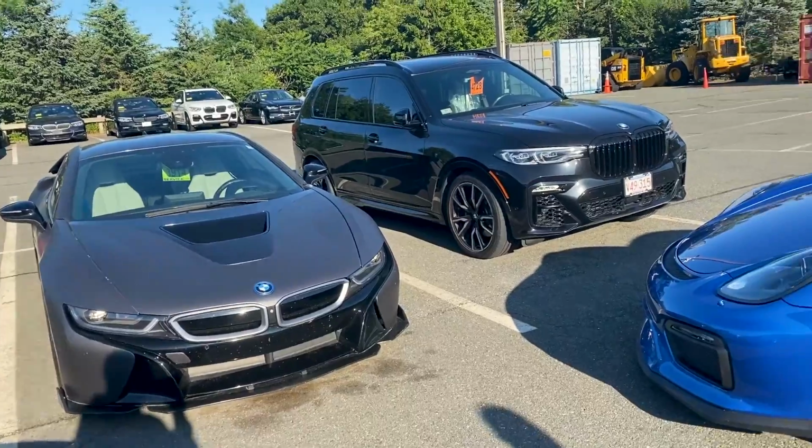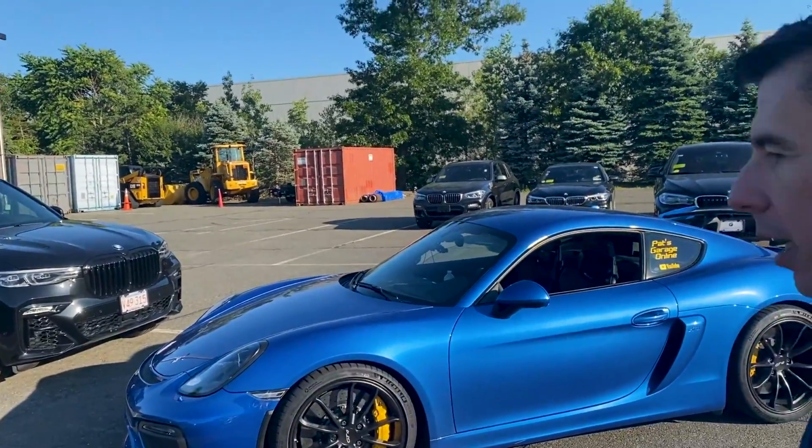So I brought this car here. Pat, you have experience with the i8, right? Have you had any issues with your i8 specifically when you had it? Oh, I had a lot of issues with my i8, but for those issues that I really didn't want to delve into, I just took it to the dealer. What issues came up with your car?